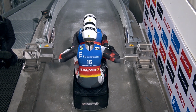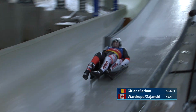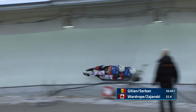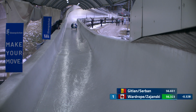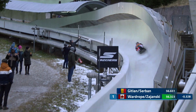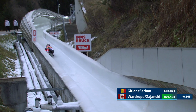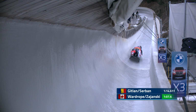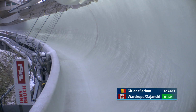Here's Canada, Devin Wardrope, Cole Zajanski. Canada, unfortunately, will not take part, best I can tell, in tomorrow's team relay, as there is no women's doubles team. And I'm not even so certain there is a men's singles competitor. There should be. We'll check that out in a second to try to get you an answer to that one. But Canada looking to add a little bit of depth to its program before hosting the World Championships in Whistler.